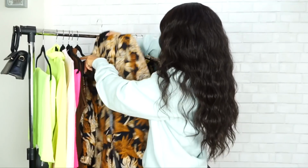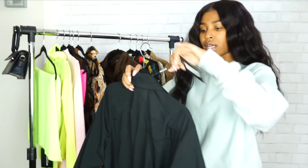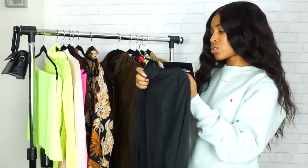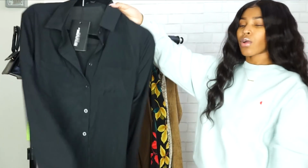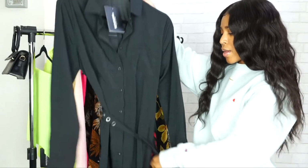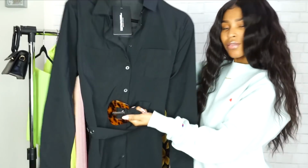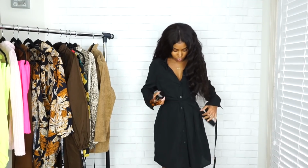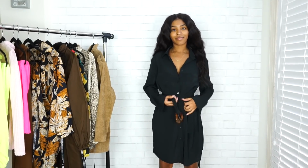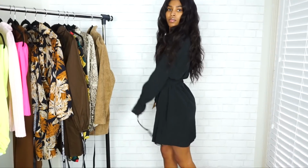So I got that. And then moving right along, I have this shirt dress, and this is the black tortoiseshell belted utility shirt dress. I have it in a size 0, and it's just a black button-up shirt dress, but it's belted, and the belt was really cute. It's like a tortoiseshell belt. So I thought that was a really cute touch. So we have this dress. Like I said, there's no casuals, no jeans, no sweats or nothing like that.